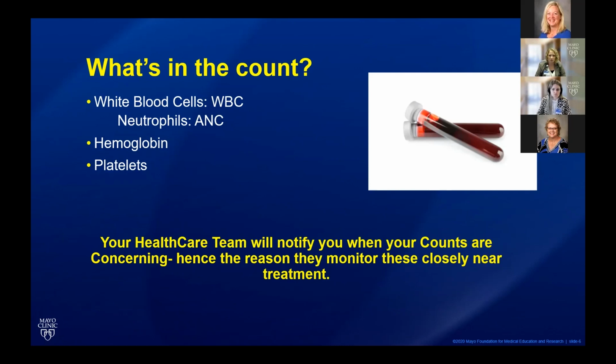notify you of concerning numbers, and if any interventions are needed, including extra precautions or medications to help raise those levels. Your provider will order labs desired and according to your individual plan for care or treatment plan. So typically before your treatment, but may vary, your care team will be the appropriate source to find out your individual schedule.